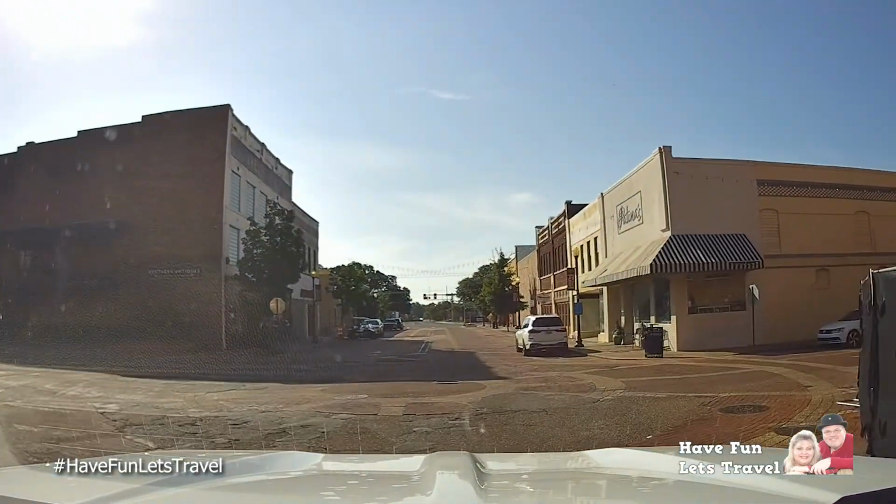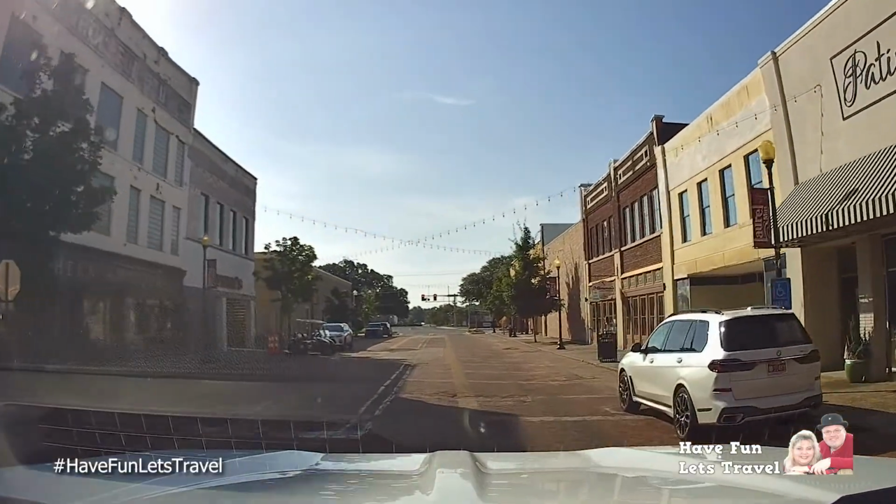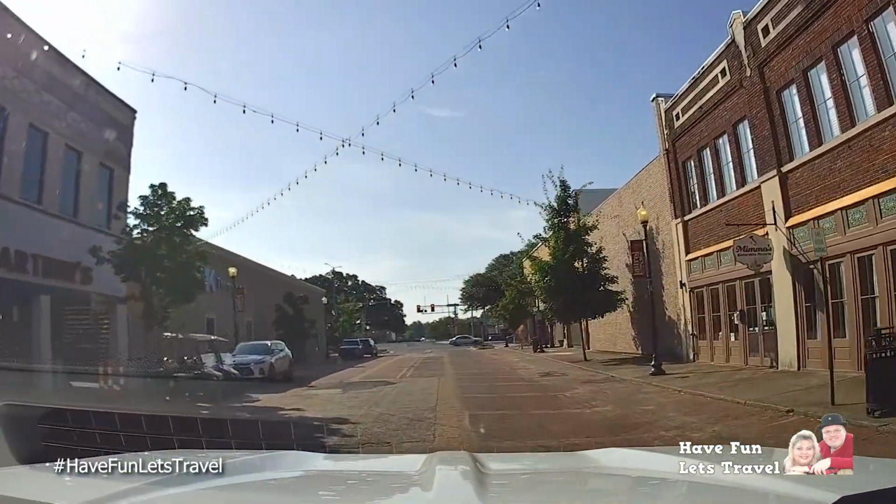The old downtown area has a few restaurants to choose from, several apparel shops, and a few other shops that might surprise you and keep you shopping all day.